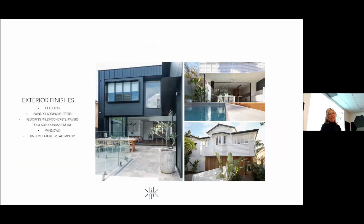And finally, exterior finishes. So I guess another thing, not only do I do interiors, but I love exteriors. I love everything architectural, anything about homes, cladding, even through to say your window placement and your choice of windows. So with exteriors, you do have to consider your cladding. With the cladding, you have to think about what paint you're going to use. Australia has very high UV rating, as you know. If you're using a darker paint, you have to be careful of fading.